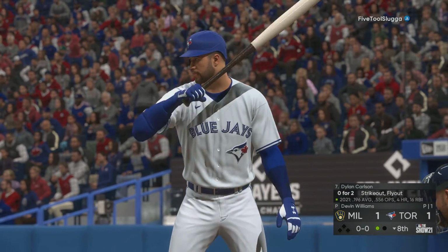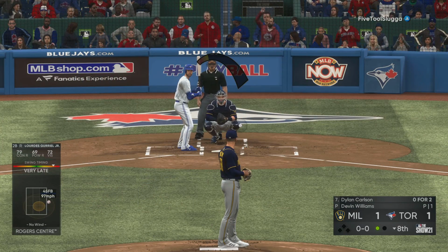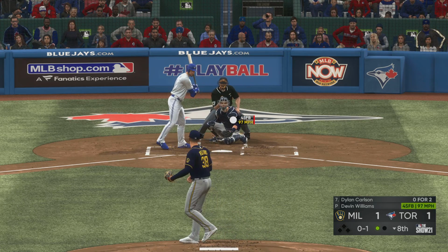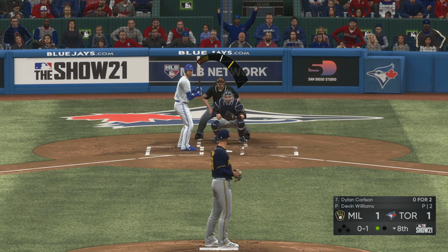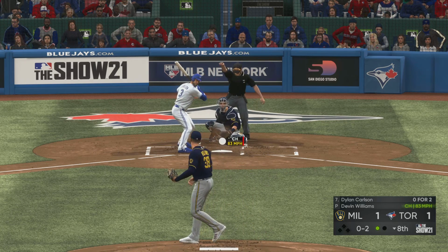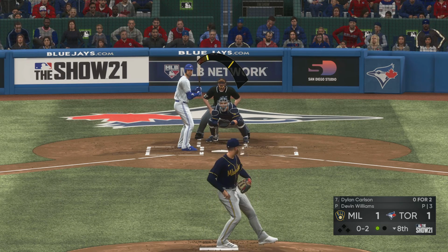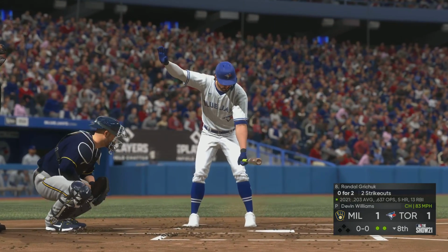Stepping in for the Jays, Dylan Carlson, 0-for-2 from him so far in this one. And the pitch. And he gets ahead here with the fastball, strike 1. Big fastball is definitely this guy's MO coming out of the bullpen. And a check swing here as he couldn't help himself, and it's ruled strike 2. Now here's the pitch. Swing and a miss on the changeup, and there are two gone.